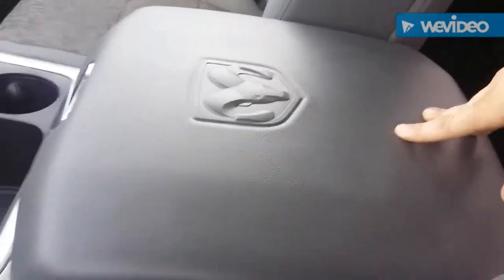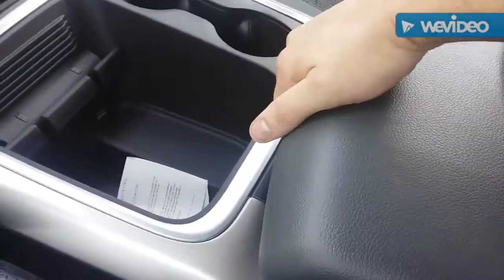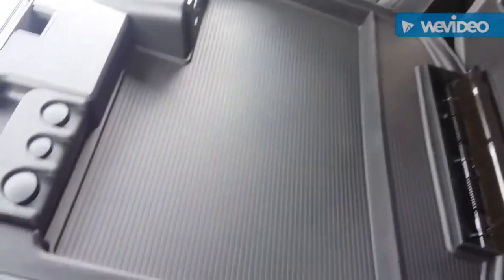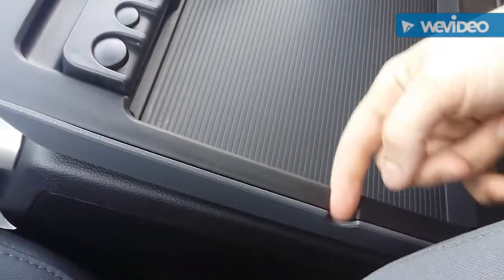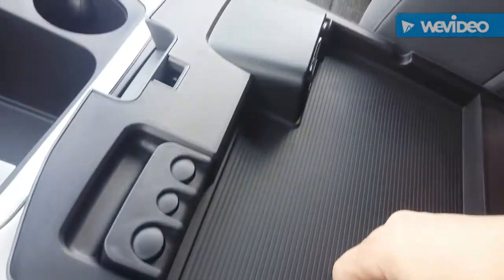This is the massive armrest that I mentioned earlier, and it's actually got two different levels within it. If we open up the first level, you got a place for your change, big area right here for paperwork and whatnot. It's got these little cutouts right here that you can put cords, like a charging port or something like that. That way you can run it over to your phone. Oops, let me get my hand out of the way.